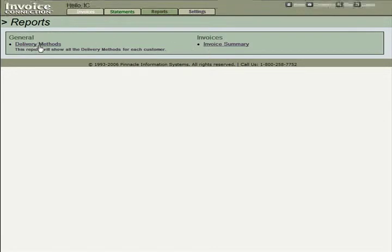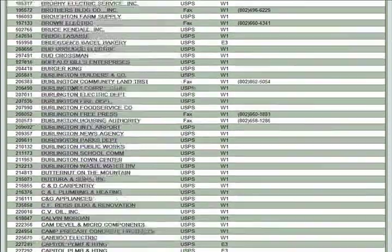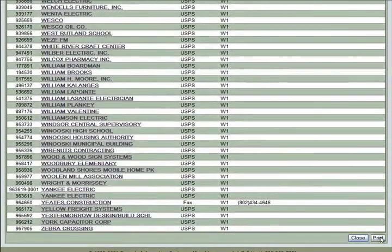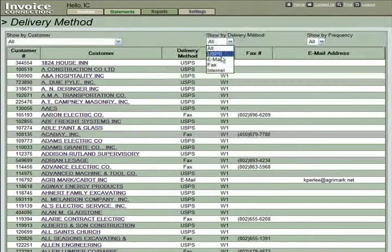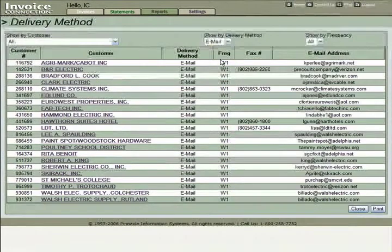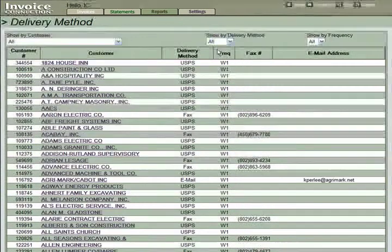If you select the delivery methods, this will bring up all customers, and it'll show all your customers and their delivery method and the frequency of their delivery if they have a fax or an email address. You may scroll to the bottom of that and you may print that page. You may also view it by just customers with email, just customers with fax, or back to all again.